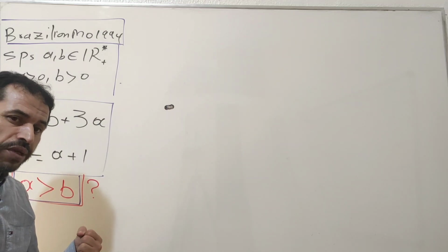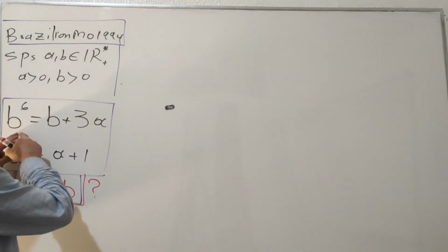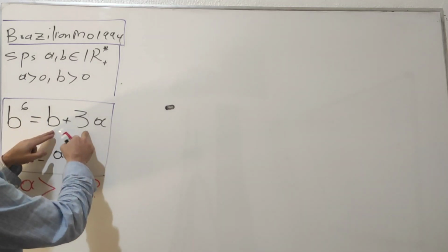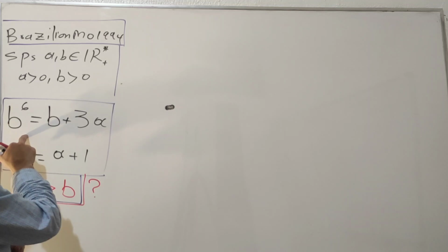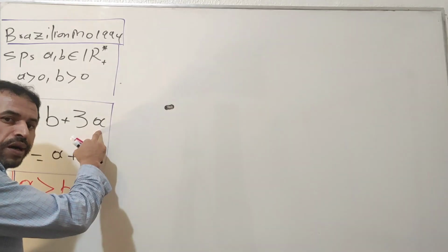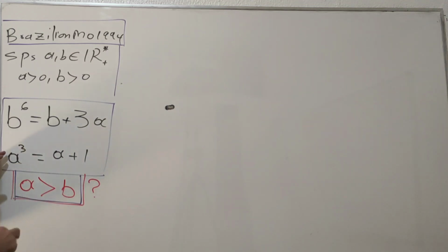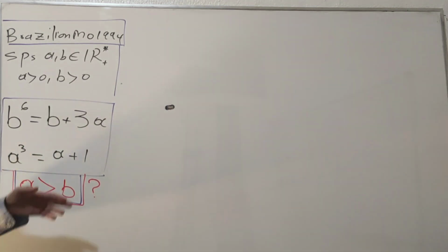Let's, for example, take B equals half. If B equals half, I get half to the 6, which is 1 over 64, a very small number. So if I want to balance 1 over 64 at the left hand side of the equation, at least you have to give A a very small number, which is not going to satisfy this equation either. You will have a very small number here.